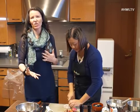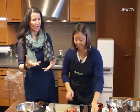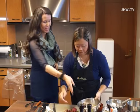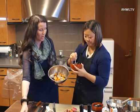So if you can't get your hands on dragon fruit or the persimmon, certainly any kind of fruits would be fine. Get your bananas, get your berries, get your melons. Melon would be great too. And so from here, see this here. Now we've got so many different colors in here. It's so beautiful.